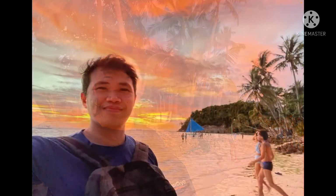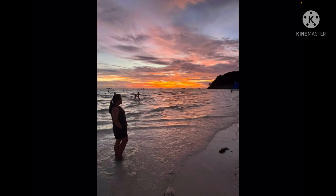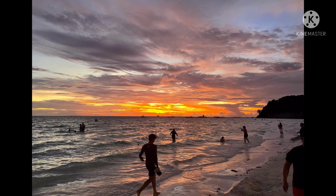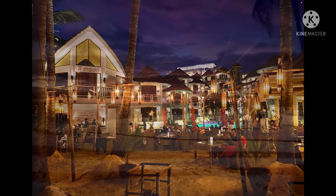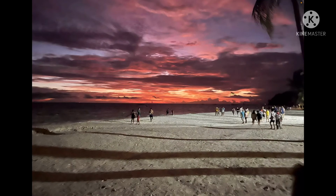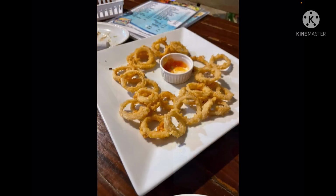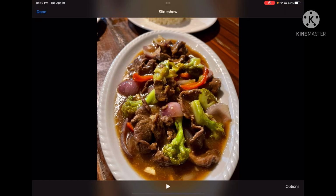And so it was a quiet, amazing day in Boracay. I ended my day having dinner and some fruit shakes along the beach in Jonas. It's a fruit shake bar there, but they also serve delicious foods. So I had some onion rings and their beef dishes are quite good. So I highly recommend this. See you again for my next vlog.